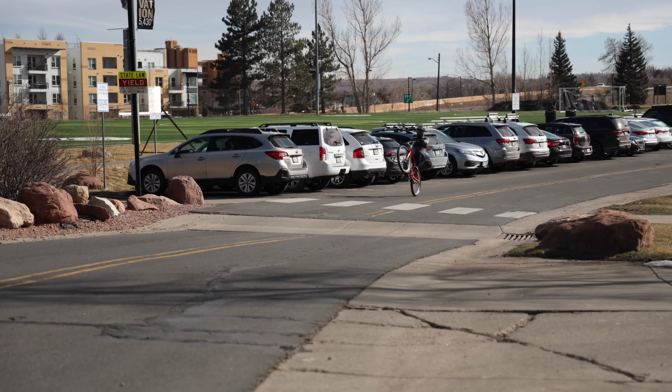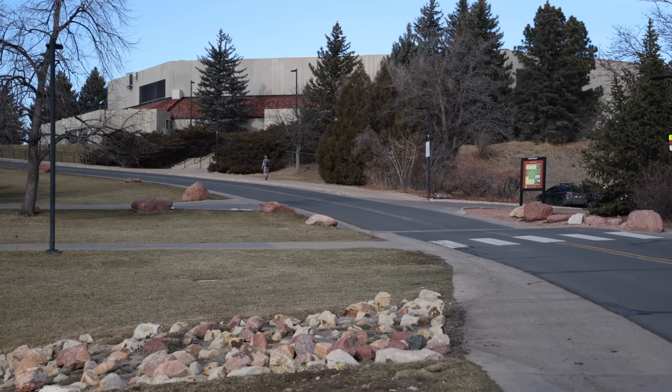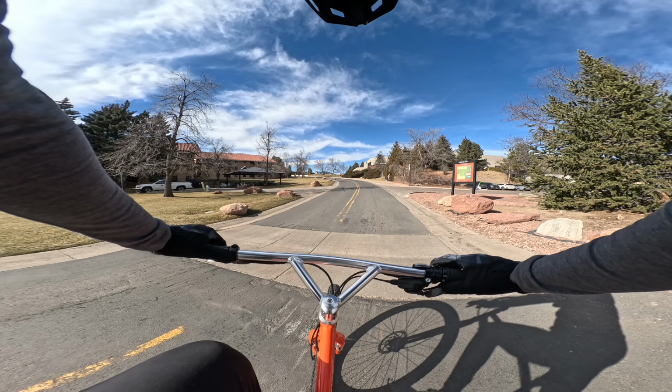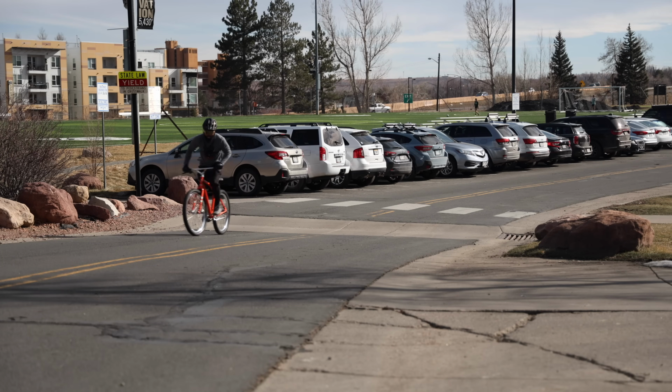All right, so let's say you're on a big, huge hill like this one, and you got to get up it. The Hot Sauce allows you to do that because it's got gears now. What's great about this bike is you can switch gears right here at a standstill. So I'll switch all the way down, and then I can just pedal up. Simple as that.